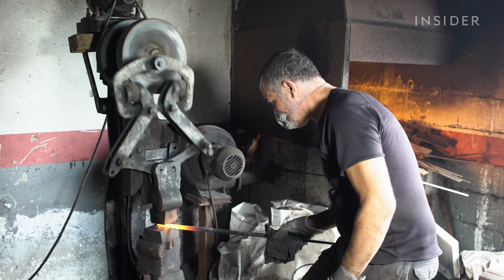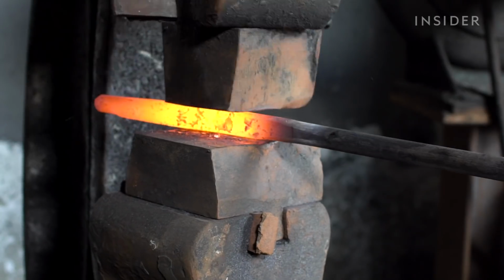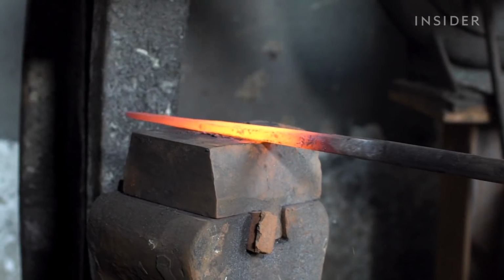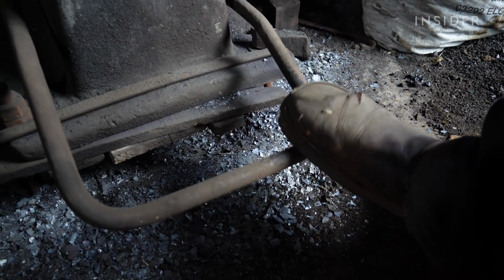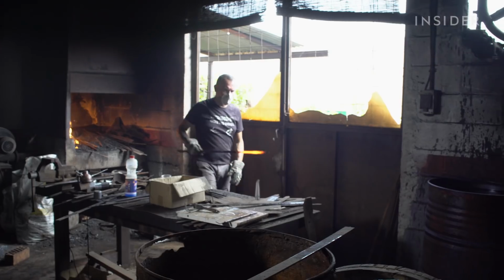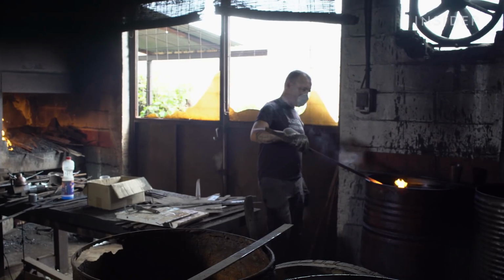With the help of this machine, Jose stretches and shapes the hot metal to the right size and thickness. It's one of the two mechanical parts of the whole process. Then he dunks the hot blade in a cask full of oil.